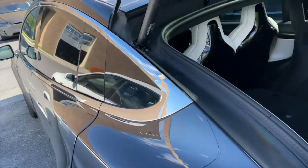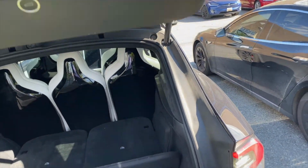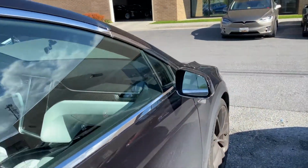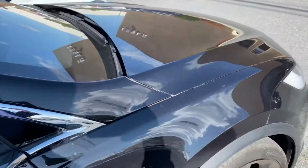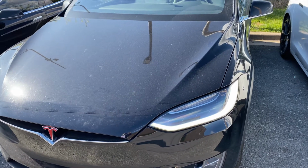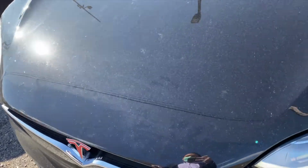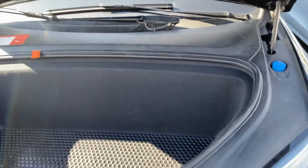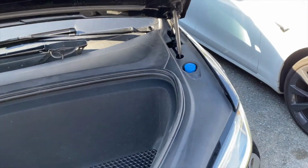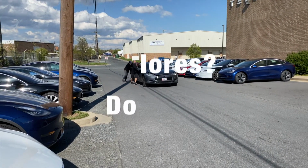All right, now that I have my key, I can go ahead and drop off the rental key. Car is dirty as all heck. All right, so we're gonna go ahead and try the trunk. See if it opens. There you go. So the trunk's working again. Frunk. Interesting.